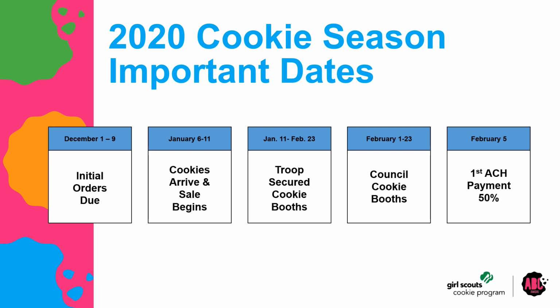This order will then arrive between January 6th through the 11th. Once you receive your cookies, please distribute them to your girls and begin selling. You are able to schedule troop-secured cookie booths between January 11th through February 23rd. You can do this at local businesses, restaurants, your local church, any place in your community that has high traffic.